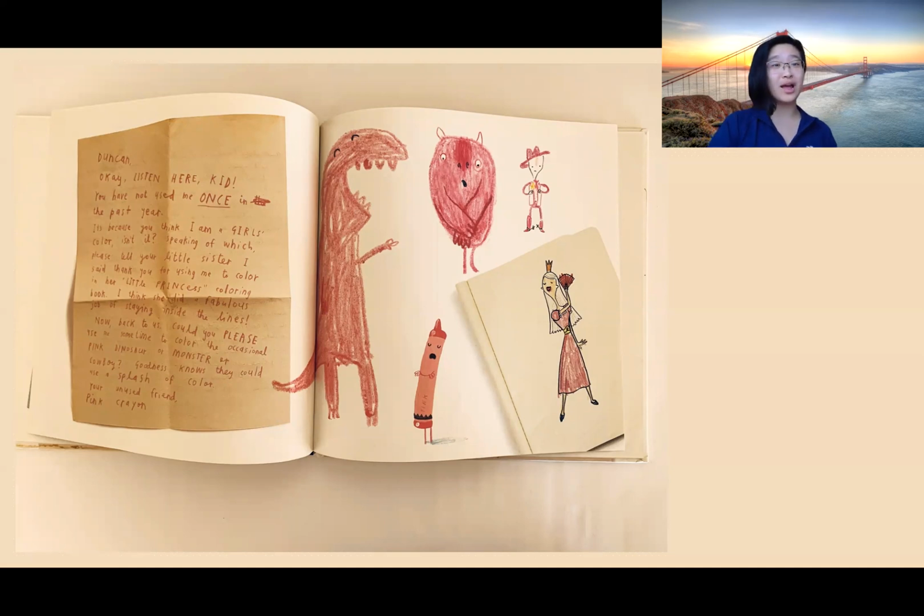So unlike blue and red and gray, who are upset because they're used too much, Pink is upset because she's not used at all by Duncan.